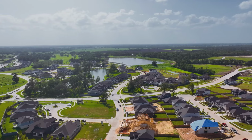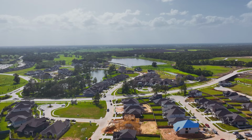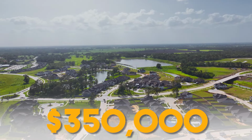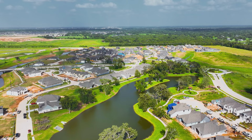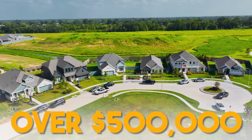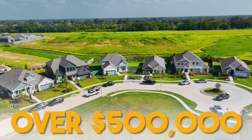And get this, their prices start on their smallest product at $350,000. So you can get out here in a 50-foot product. That's not even the smallest product offered in the neighborhood, starting at $350,000, going all the way up to just over $500,000 for their largest 3,200 square foot product.